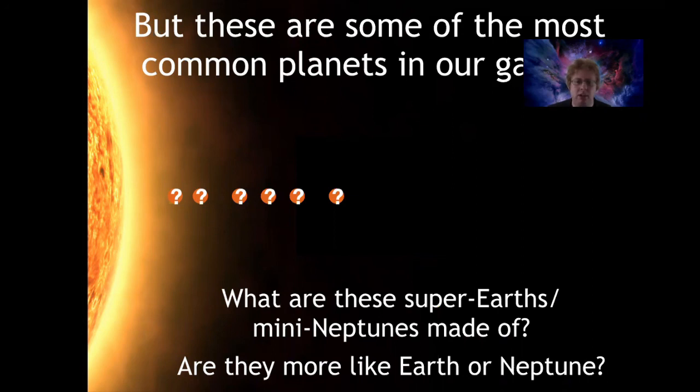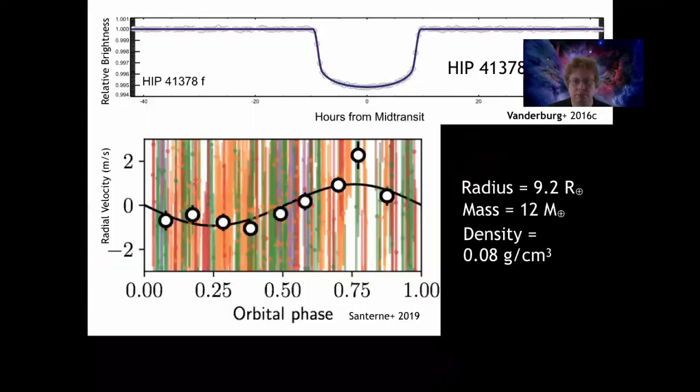What are they? Are they more like Earth? Are they super Earths? Or are they like scaled down versions of Neptune, or mini Neptunes? Are they rocky? Are they good places for people like us to live? Or are they gas giants shrouded by thick atmospheres that would make them unhospitable for life as we know it? We just don't know. And this is one of the big things we want to keep understanding.